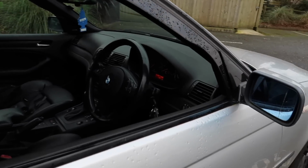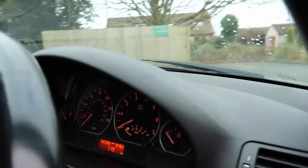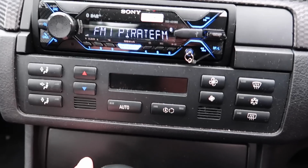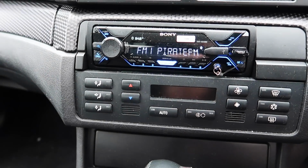And when you go into the interior side of things, the interior is still quite ahead of its time. Some of them come with the sat nav down here, as many of you guys know, where the climate control will be down here. That's a lot of them in the 330, especially on the convertibles. This one's just got a normal DAB radio.